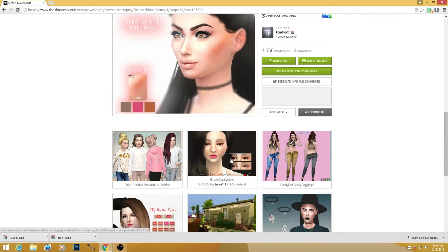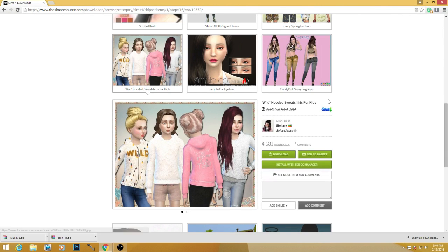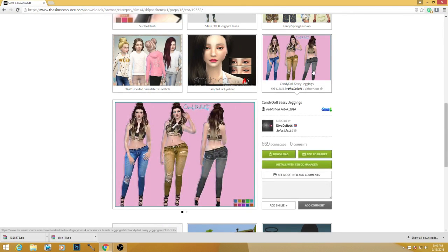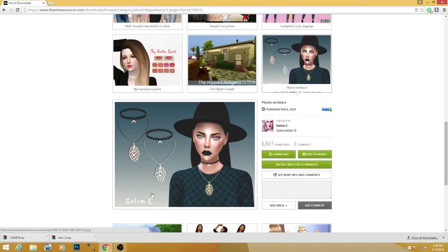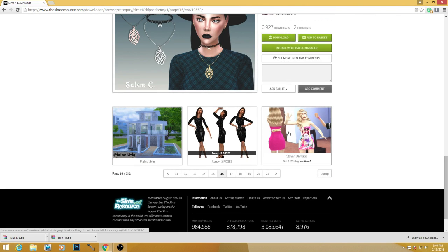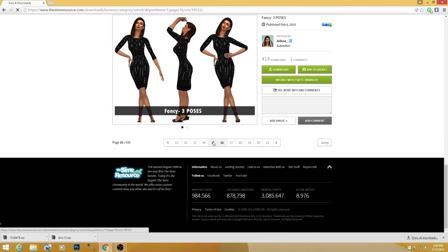Okay. Simple cat eyeliner. There's some wild hooded t-shirts for girls. There's these candy doll sassy jeggings. I really like this right here. This plumey necklace. It has like that kind of 90s mesh thingy-majigger and then like a chain. So I do like that a lot. Let's go see what else there is. Let's go to page 15.